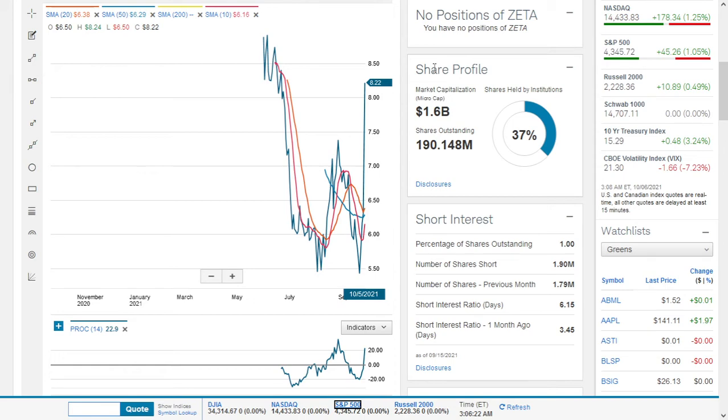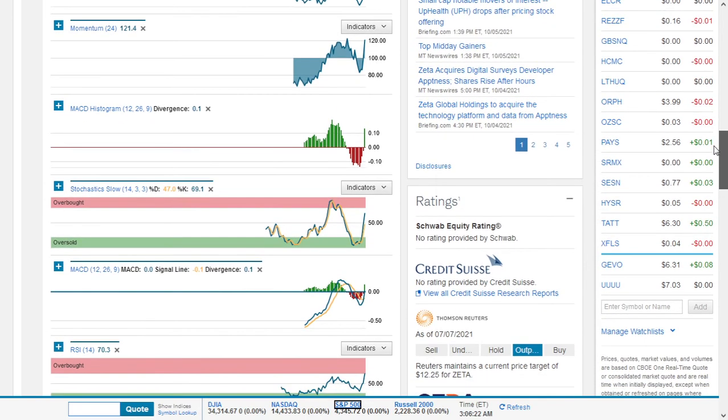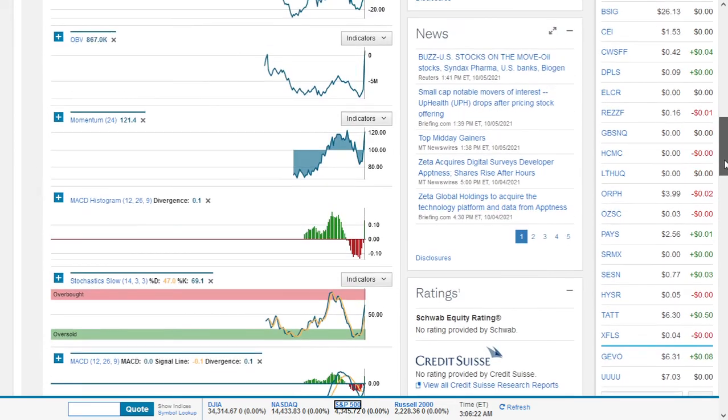Also, the 14-period slow stochastic oscillator, let's show you that down here. Yes, for the 14-period slow stochastic oscillator, it shows that neither the fast line, that is the blue line, nor the slow line, that is the orange line, are oversold. You can see that this is the oversold territory. They have clearly left that territory, indicating strength. And also that blue line has crossed the orange line, which is another bullish sign. So we have a target of about $10.29 for Zeta stock.